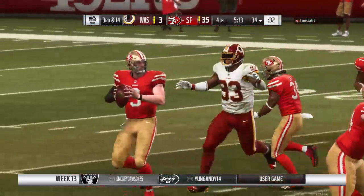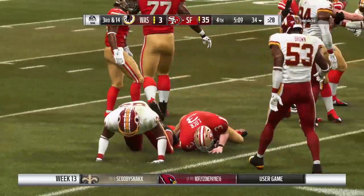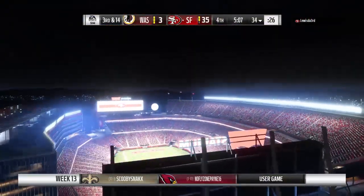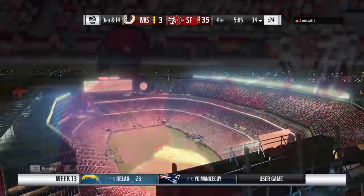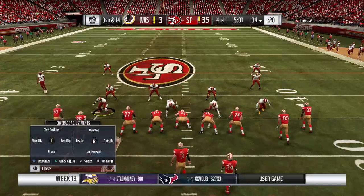So what's the word I'm looking for here about how this drive just started? Disjointed? I'll go with that one. I mean, think about it. First down, took a bad loss on a running play, take the sack on second down. Now they've got to come up with something big here on third.